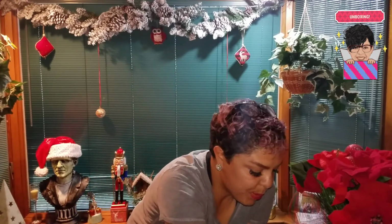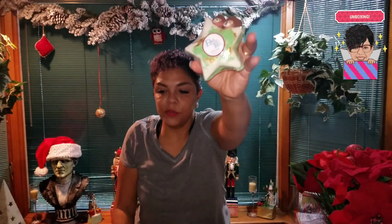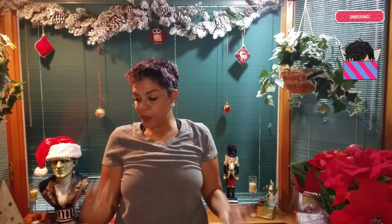And then we also had the Betty's Bath and Body shop items, which I'm going to be doing as a demo alongside the Christmas tree just to see. I mean, hey, maybe that one that came from the other company performs better than this one. I don't know. I've had these before and they perform really well. So we'll see. And then I'll just give the turtle one to my granddaughter to play, but there's a foam capsule inside. All right, that's all I had for the quick unboxing.